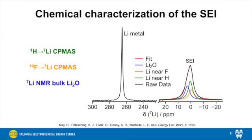We do the same thing with our fluorines. We polarize our fluorines and then we transfer that magnetization to our lithium atoms, and we see this yellow peak light up here. This peak coincides exactly with where we would expect lithium fluoride to show up, at -1 ppm. But if we look at the yellow and the green spectrum, we see that this still doesn't account for all of our peak volume under this SEI. We're still missing this region that's now highlighted in blue.